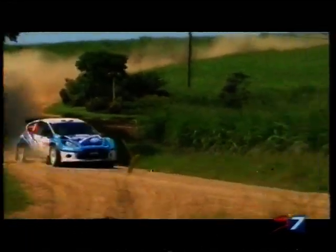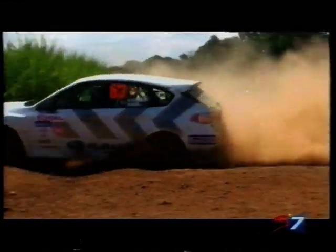After the break, the Total Tour Natal gets into full swing with 3 more stages. Will Kuhn hang on? Will Wilken and the new Fiesta make a move? Or will Rodenbach upset the faster S2000 machine?